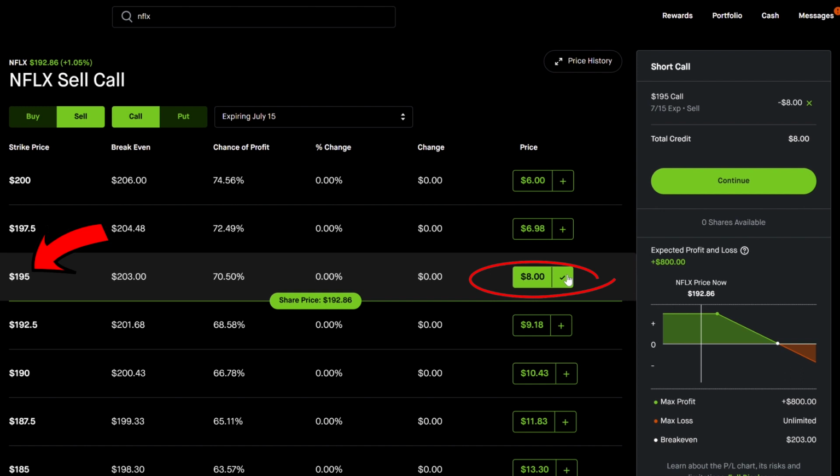This 195 is actually going to be my anchor. It's going to be the top of basically my Christmas tree, okay? This is going to look like a Christmas tree. This is going to be the top. This is going to be the area where I think Netflix will trade within, okay? I don't think it's going to trade too much lower than 195. I don't think it's going to trade too much higher. I think it's going to be around 195.